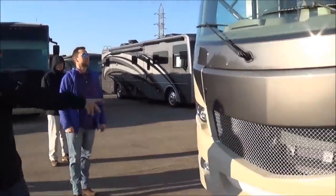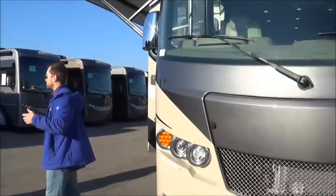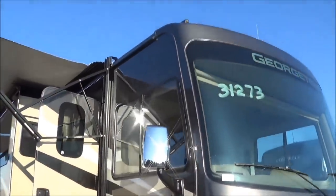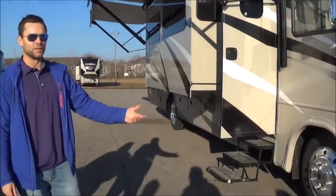I like the smaller door to the hood too, rather than the big doors. Keep in mind our eight pillars here. You think first-time motorhome buyers, a lot of first-time motorhome buyers, they don't want a big, huge blind spot. You've got the small eight pillars. You've got the low cameras.